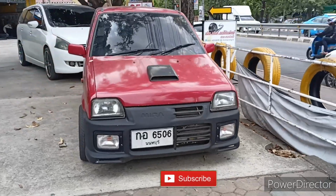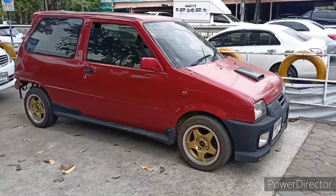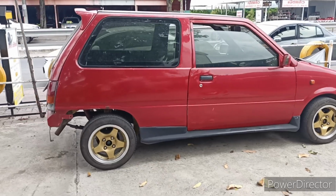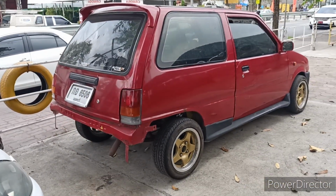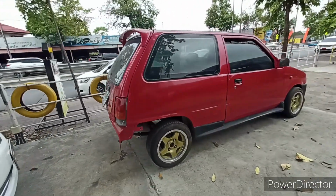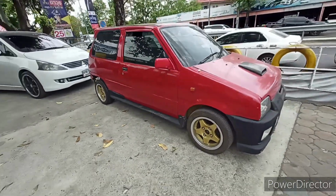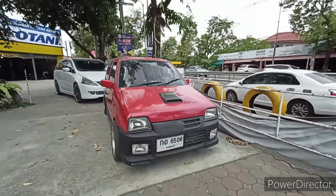A Daihatsu Mira is a popular kei car manufactured by the Japanese automaker Daihatsu. Kei cars are a specific class of small vehicles that are designed to meet Japan's regulations on size, engine displacement and other parameters. The first generation of the Daihatsu Mira was introduced in 1980, and since then it has undergone several upgrades and modifications over the years.